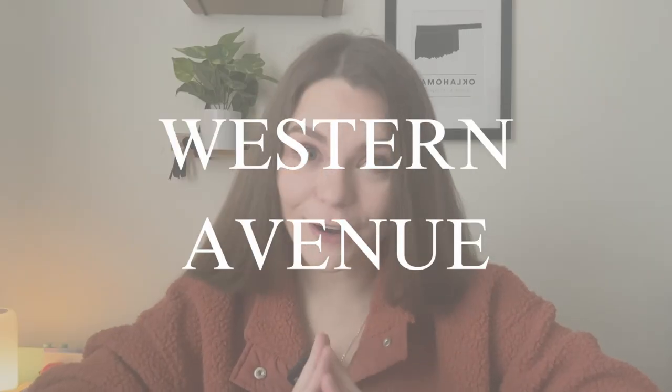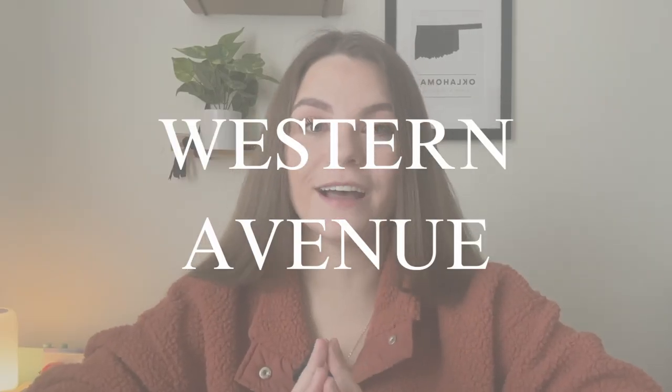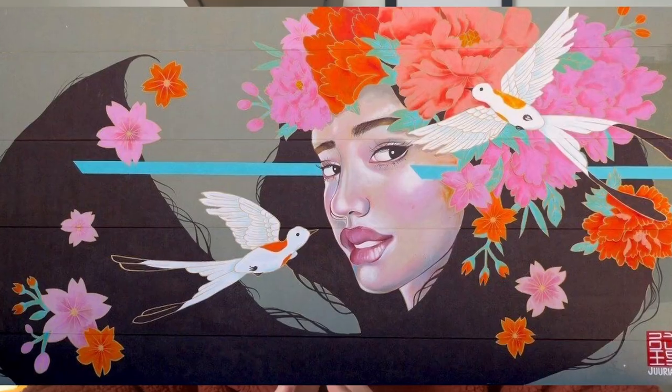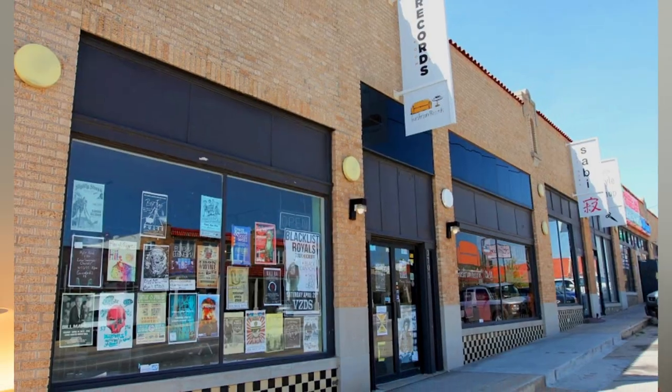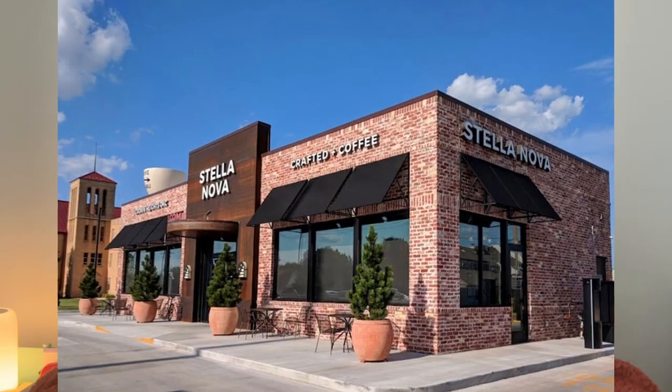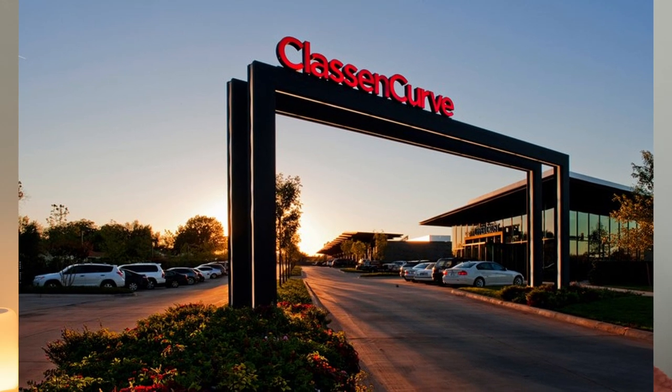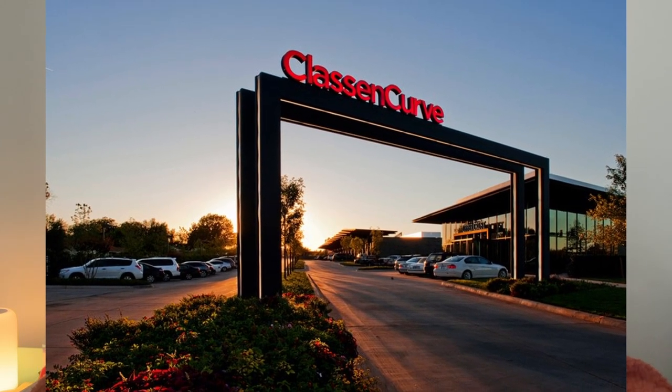The next district is Western Avenue. This area is a very popular, bustling area of retail shops, restaurants, and bars. It's known for its trendy atmosphere, and it definitely kind of has that upscale feel to it. It's close to Classen Curve, which is going to house like Trader Joe's and really just some very trendy and kind of modern types of stores.